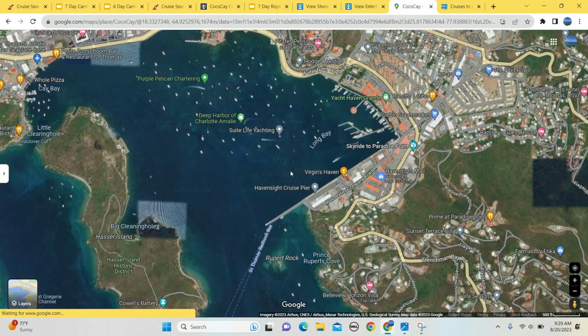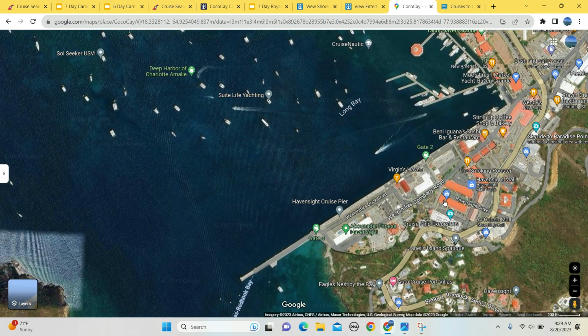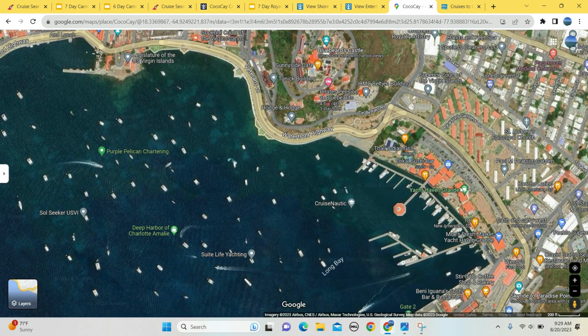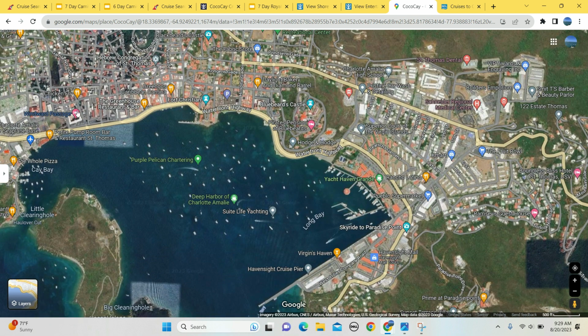So here is all the stuff. Here's your cruise port here. And here's all the shops I was telling you about. You got rows and rows and rows, and even this stuff's shopping. And this over here, there's not like shops for us, right? And then, yeah, I mean, some more stuff. But the city proper is over here.